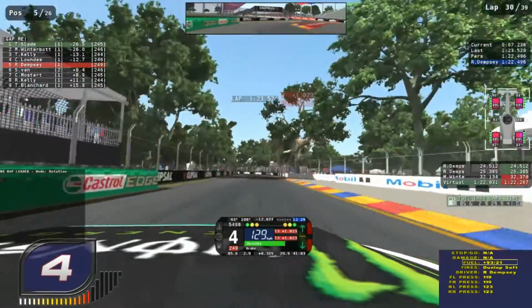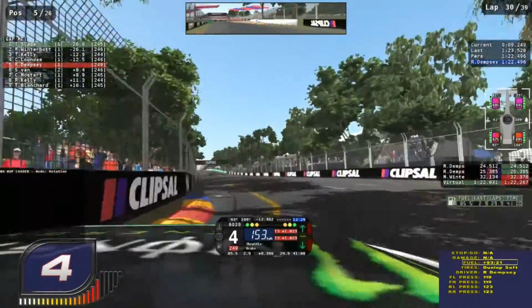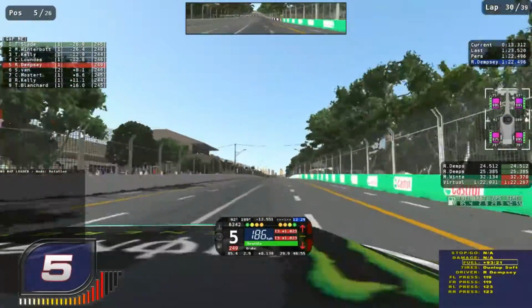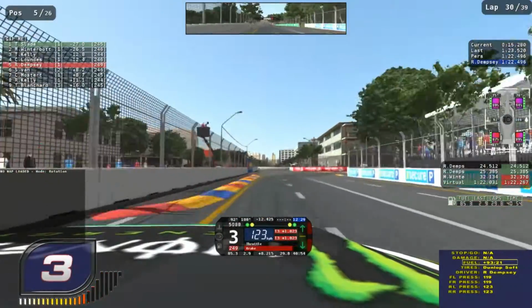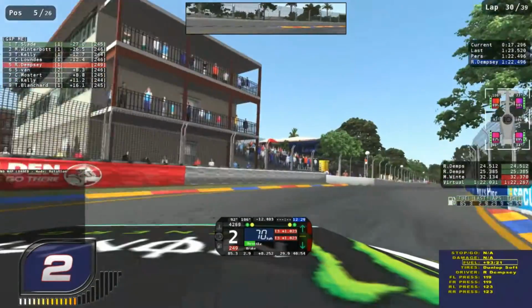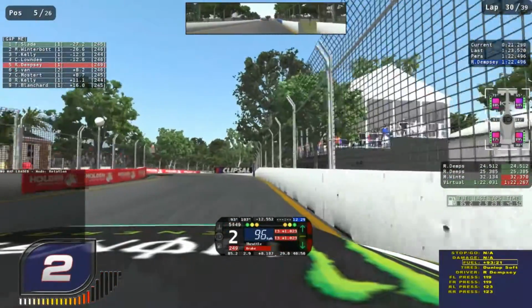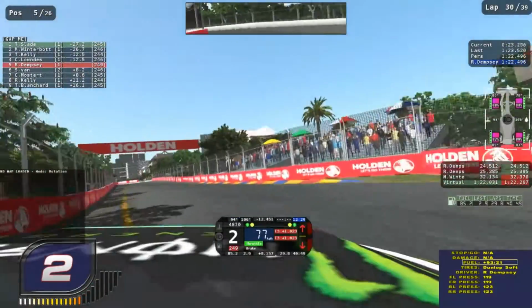I've not dropped to 3rd for some reason there. Got away with it. The back end wanting to step out and move right up against the wall on the exit. Braking hard down into 2nd gear. The brakes doing a stellar job.